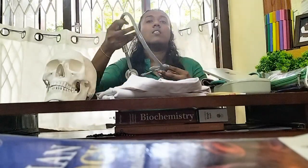It's better to buy a bilateral human skeleton, because only then can you practice how to identify the sides. I mean, you will be given one bone and you have to know which side it is. Like, there is a right humerus and a left humerus. Any one of them will be given to you and you have to tell which side that is, okay?